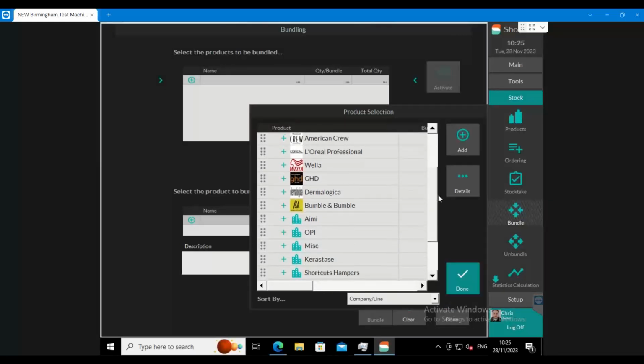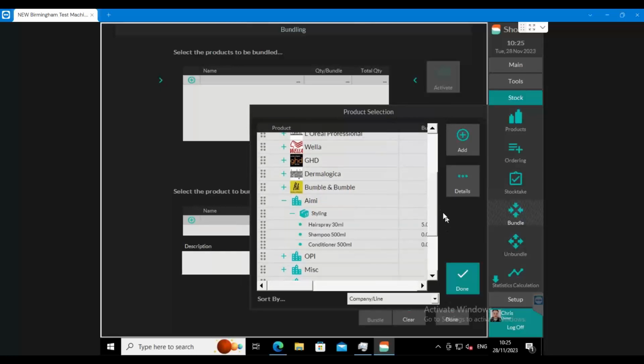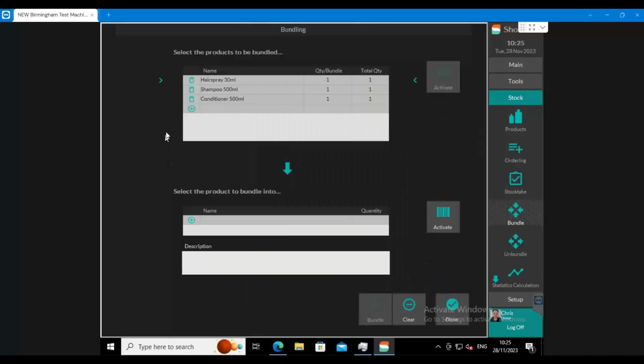I'm going to go down to the individual products. Now remember, this was going to be my Amy products. So I'm going to add in my hairspray, my shampoo, and my conditioner using my multi-select tabs. And I'm going to click Add. I'm now going to click Done just here. And that is going to say I'm going to bundle a hairspray, a shampoo, and a conditioner.